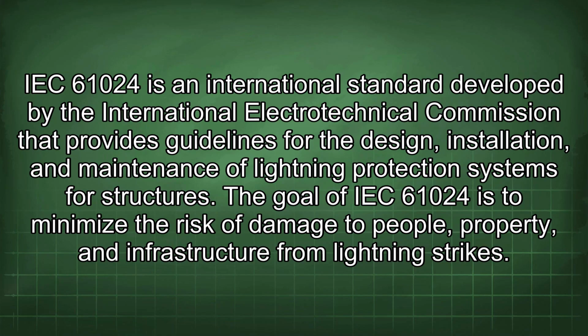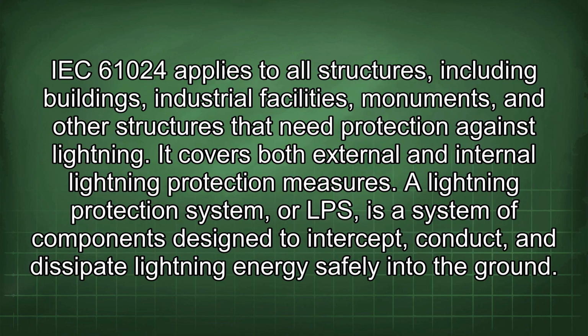IEC 61024 is an international standard developed by the International Electrotechnical Commission that provides guidelines for the design, installation, and maintenance of lightning protection systems for structures. The goal of IEC 61024 is to minimize the risk of damage to people, property, and infrastructure from lightning strikes. IEC 61024 applies to all structures, including buildings, industrial facilities, monuments, and other structures that need protection against lightning. It covers both external and internal lightning protection measures.